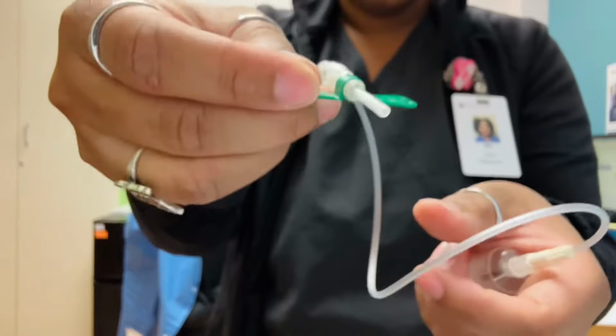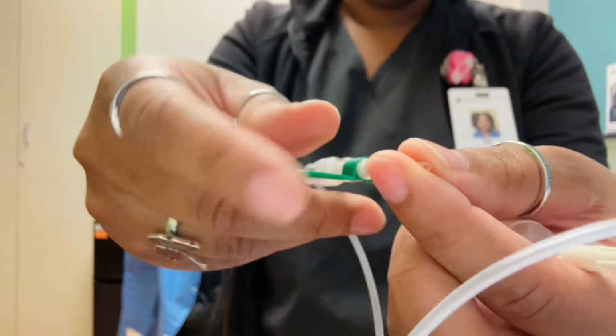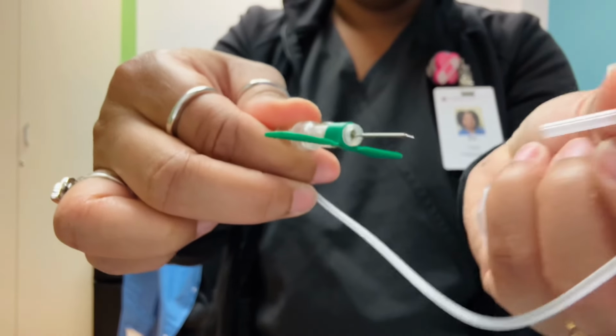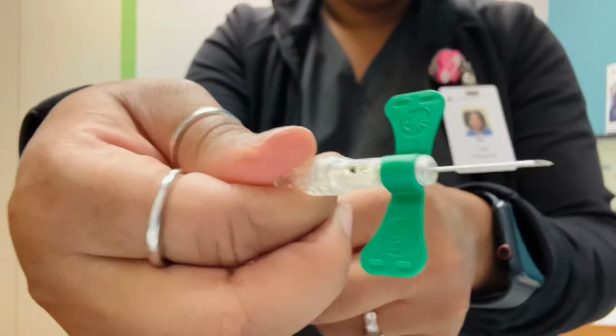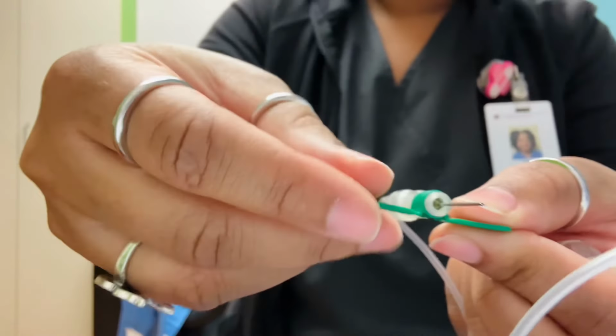It is up to your discretion on how you would like to hold your butterfly needle. I prefer to hold the wingtip when inserting. Now you're going to remove the cap from the needle to expose the needle, and you are going to insert at a 30-degree angle. Here I'm just showing you that the bevel was up.